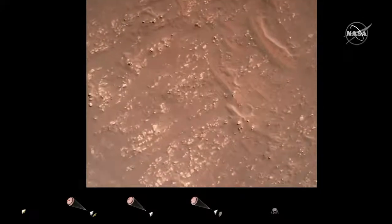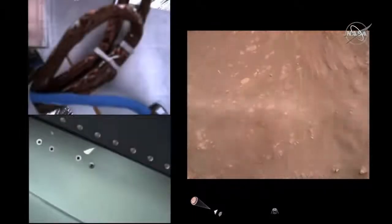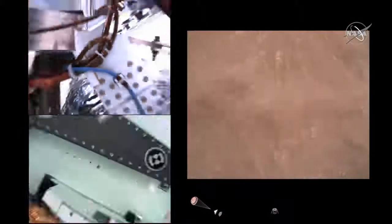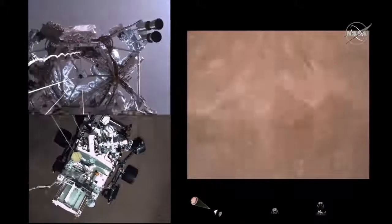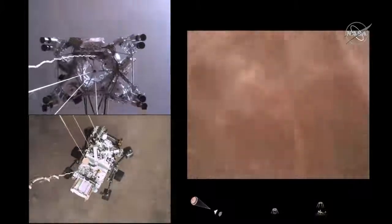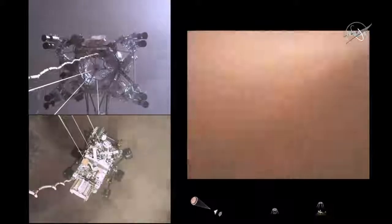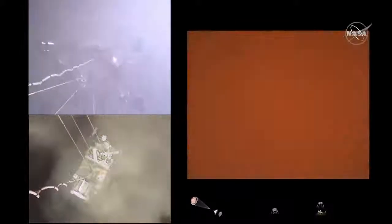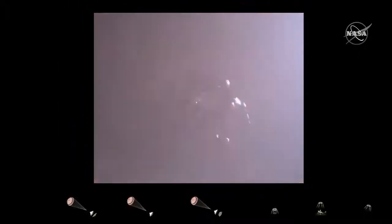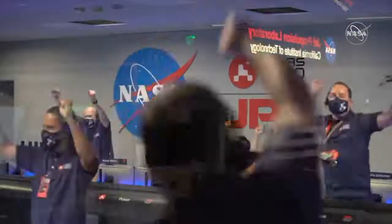We have started our constant velocity accordion, which means we are conducting the sky crane, about to conduct the sky crane maneuver. Sky crane maneuver has started, about 20 meters off the surface. We're getting signals from MRO. Tango Delta. Touchdown confirmed. Perseverance safely on the surface of Mars, ready to begin seeking the signs of past life.